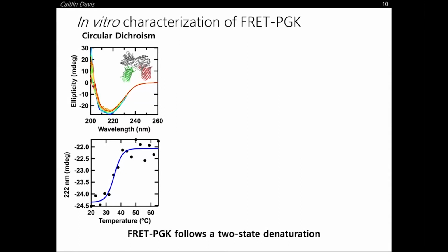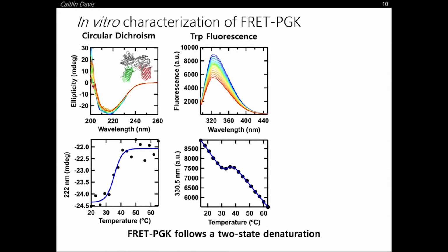We can also use tryptophan fluorescence, so that intrinsic fluorophore that I told you about, to monitor folding. And what happens in this case is that when the protein is folded, that signal is quenched, and then when it unfolds, we'll see an increase. And again, we do see an increase in fluorescence between 30 and 40 degrees. So that tells us that the protein is unfolding around 35 degrees.